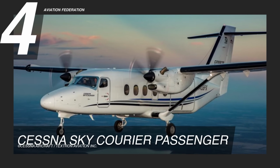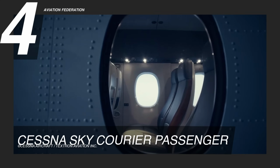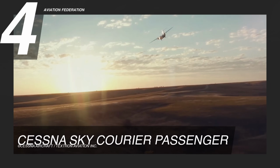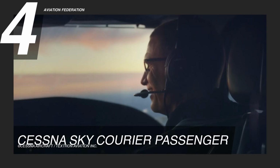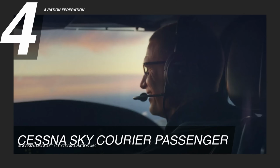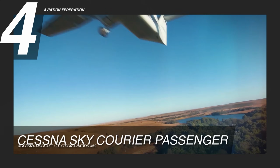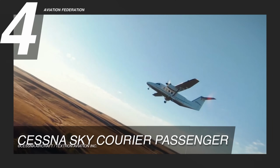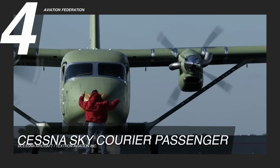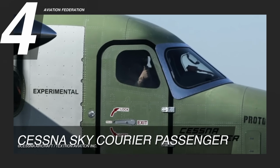The Cessna Sky Courier Passenger is at number 4. According to Cessna, this is a 19-seat, twin-engine aircraft designed for performance, reliability, and maximizing revenue. It is powered by twin Pratt & Whitney Canada PT6A65 SC engines. It also has a maximum cruise speed of 210 knots and a maximum range of 920 nautical miles. The maximum takeoff weight of this Cessna aircraft is 19,000 pounds.